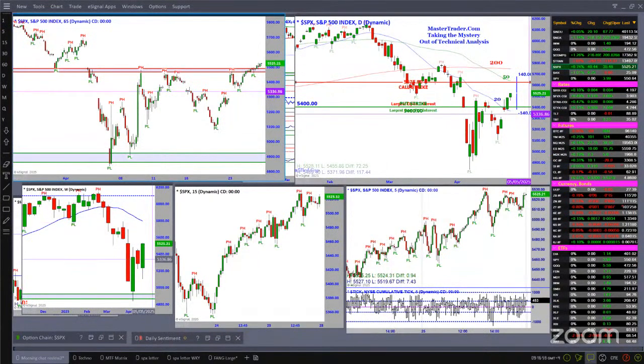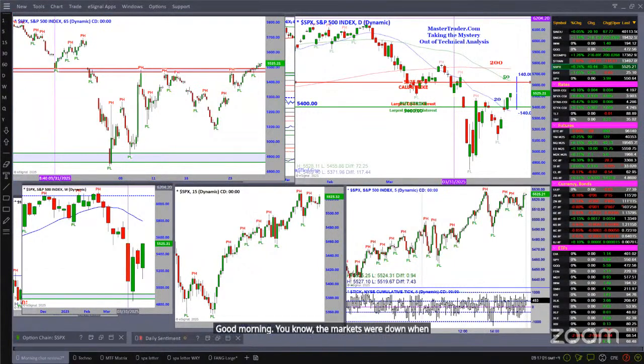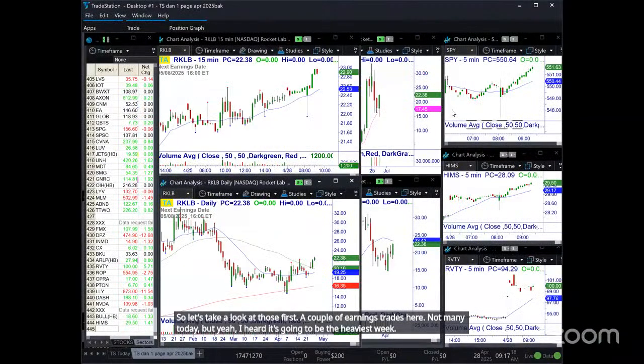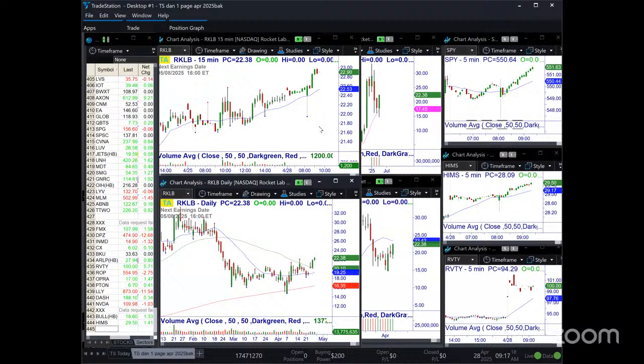Good morning. Yeah, the markets were down when I woke up and then slowly turned their way back up. I have a lot of alarms going off now. So let's take a look at those first. A couple of earnings trades here. Not many today, but yeah, I heard it's going to be the heaviest week so far.